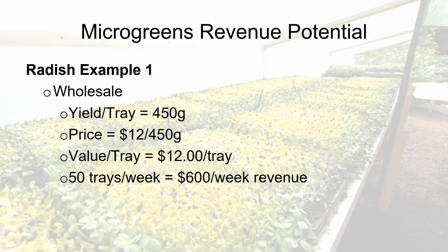So these are a way of breaking things down in a very reductionist way, which I generally do not do, to get a sense of where value comes from and where value goes. Now, in reality, each of your trays is going to go to multiple markets. You're going to sell to a farmer's market, some restaurants, and some grocers.